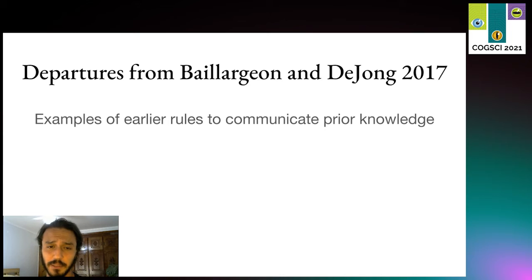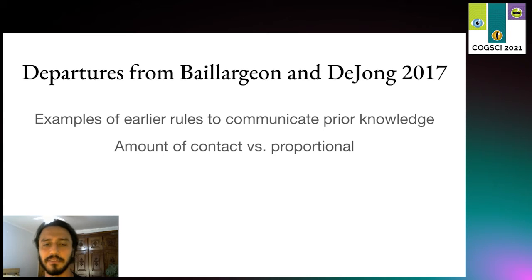Now the second departure is that we are testing examples of an amount of contact rule, which is learned by infants at around 6.5 months of age. Whereas the Baillargeon and de Jong paper tests a proportional rule using asymmetrical objects. So we made this choice because it allows us to work entirely with bounding boxes and their properties. So that made things a little bit simpler, and future work will look into extending this to asymmetrical objects.